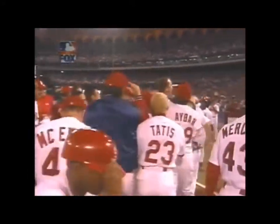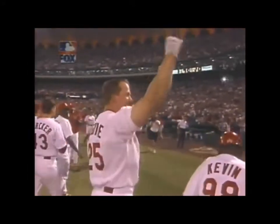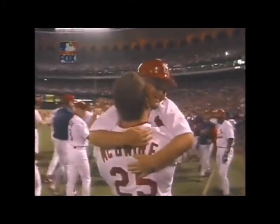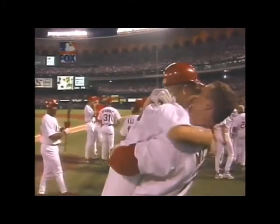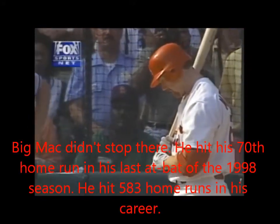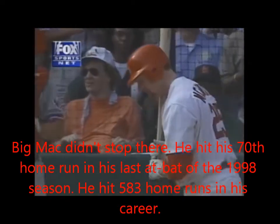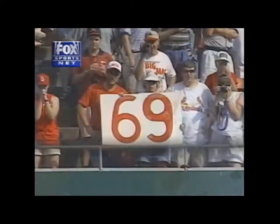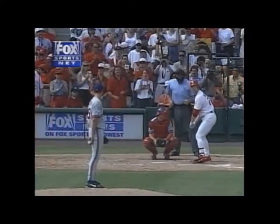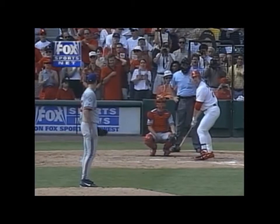They come out of the bullpen. Confetti, fireworks. He hit a line drive that got about a foot over the left field wall. 62 home runs. A new home run champion, Mark McGwire. It is a distinct possibility that this is his last at bat of 1998. Take a good long look. This is going to have to last you until next March in Florida.